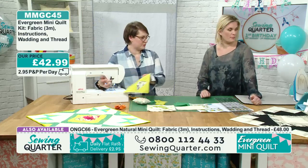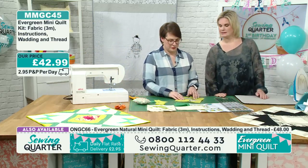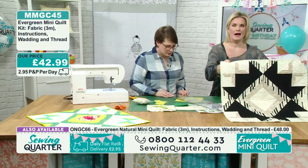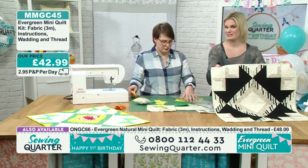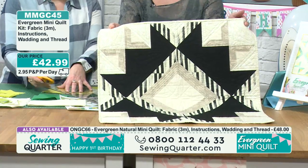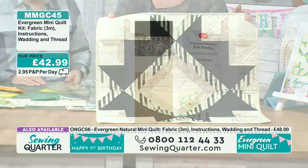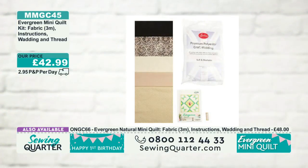Now, the most popular one this morning is the one based on this one. We don't have these exact fabrics, because this was done for the magazine, and then we try and find the closest that we can for you. So we've used Tim Holtz, not actual Tim, his very beautiful fabric, and that's our natural evergreen mini quilt.